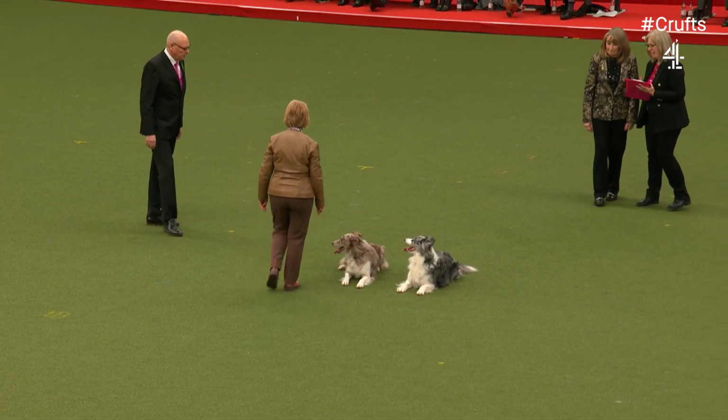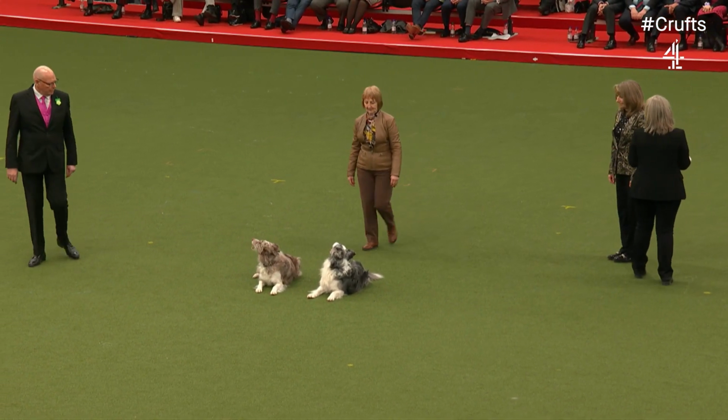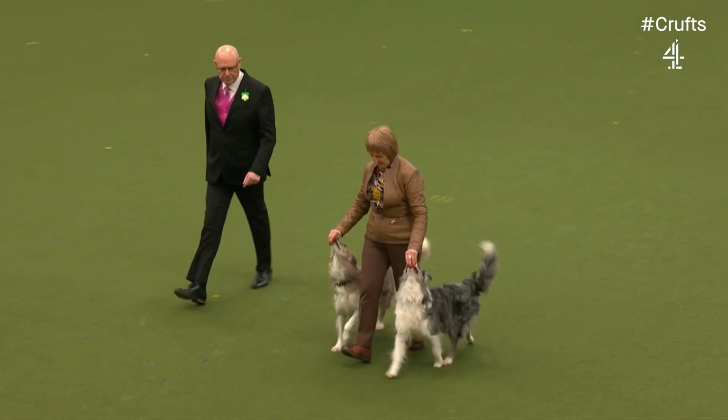and the handler all the time. In normal competitions, while the handlers are not allowed to give any verbal or physical body signals, as straight back they go into that heel work position. And they would use marks for that as well.